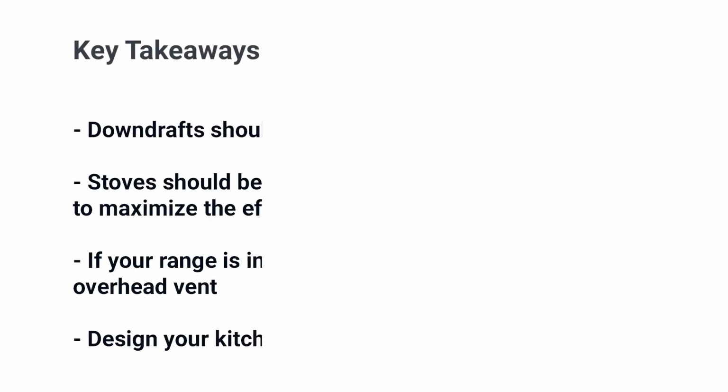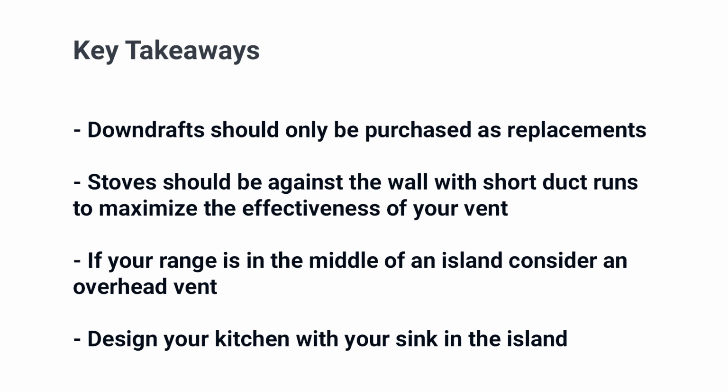Downdrafts seem like a good idea, but they're really the byproducts of poorly designed kitchens or last resort options only, like a replacement. Stoves should be against the wall with shorter runs to maximize the effectiveness of your vent. If you have to place your cooking in the middle, consider an overhead vent with good CFM or better capture. You could also consider another design with a sink in the middle. I have mine in the middle, by the way. However, your key takeaway is high CFM downdrafts will not help venting if you really like to cook.